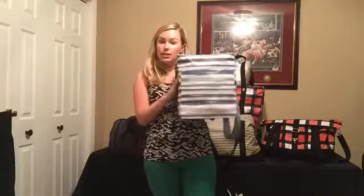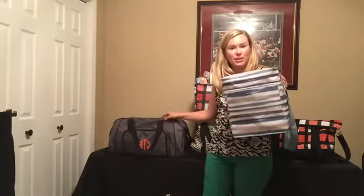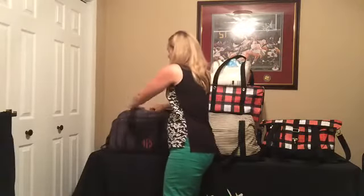So again, our picnic thermal is $35. So by purchasing this thermal right here, you would get this bag for $31. Of course, you can pick any of the other weekenders as well if the duffel is not your favorite. All right, so let's move on to our next bag.